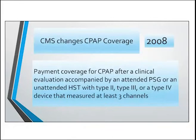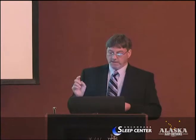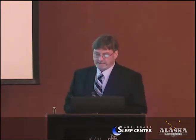But the major change really occurred in 2008 when CMS changed whether they would pay for the CPAP by what was done to diagnose. And that was the time that they said payment for CPAP would be covered after a clinical evaluation accompanied by either a regular attended PSG or an unattended home sleep apnea test with a type 2, type 3, or type 4 device that measured at least 3 channels.